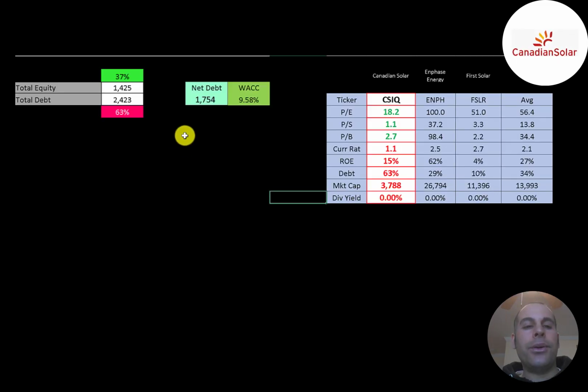Let's look at the capital structure. $1.4 billion of equity, $2.4 billion of debt. They're 37% equity, 63% debt. And their net debt is $1.8 billion. Their weighted average cost of capital is 9.5%, and that's the discount rate we're going to apply to the future cash flows.